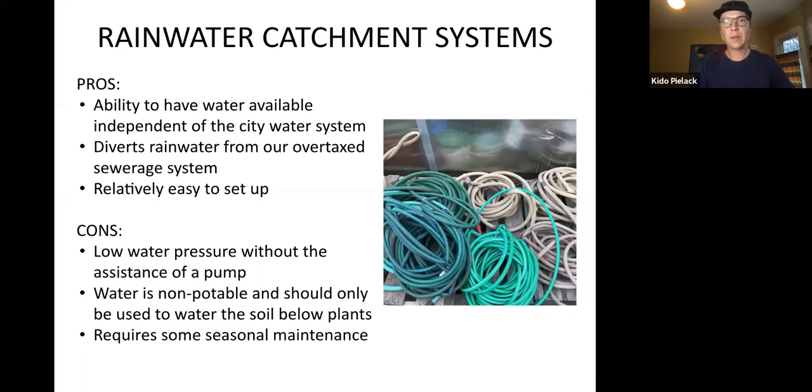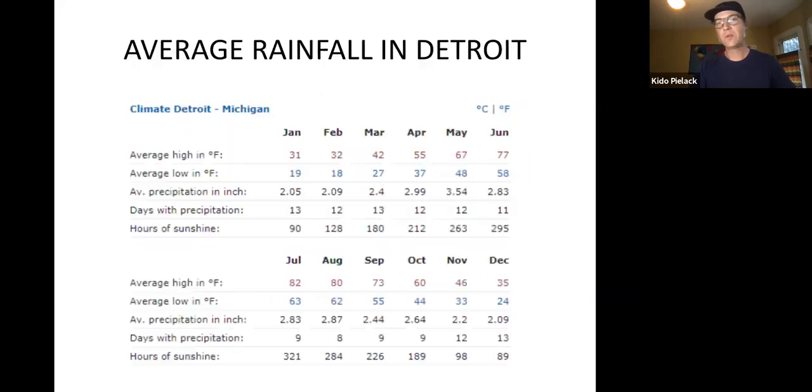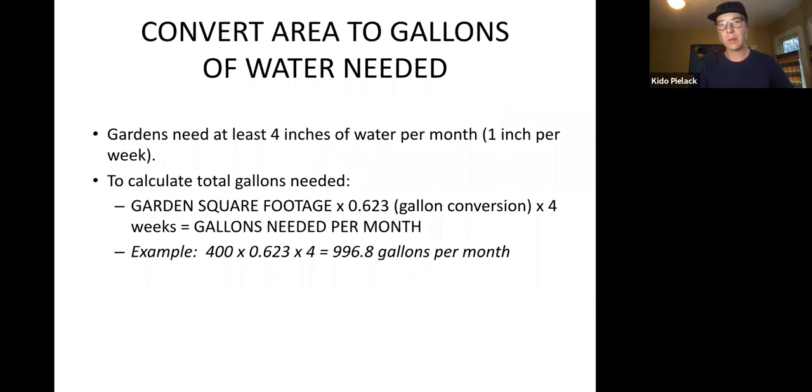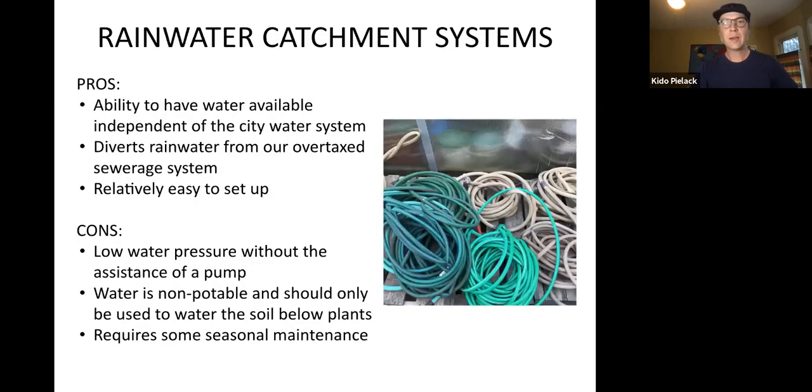It's useful knowledge to know. So remember that, or keep those slides on hand. Remember that conversion factor. It's the one number that isn't kind of common sense: 0.623. That helps us figure out what we need when we're starting to think about setting up a rainwater catchment system.